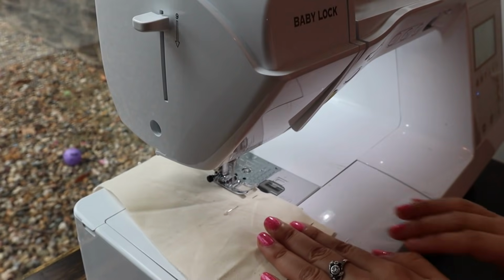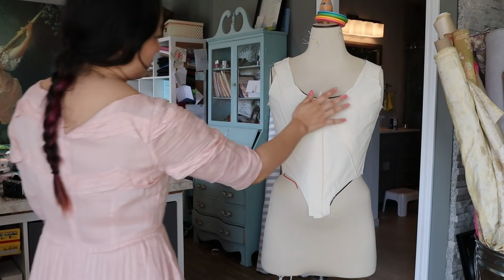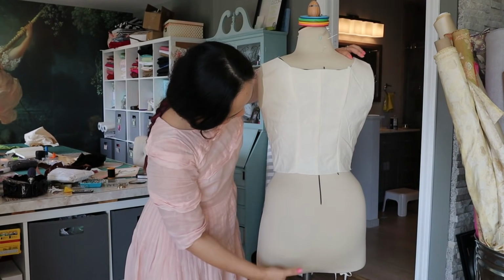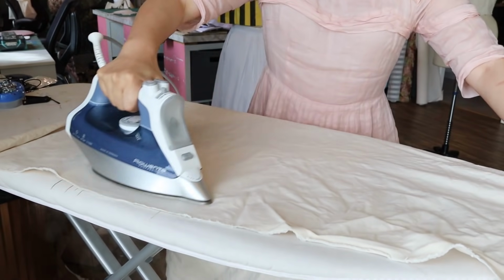I made a muslin and tried it on myself. I won't show this for modesty's sake, but I assure you that it fit really well and I was very happy with it, so I moved on to the next step. Now it's time to make the actual dress.